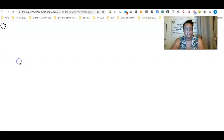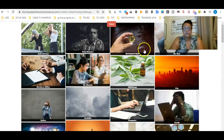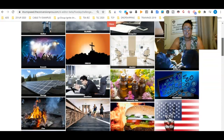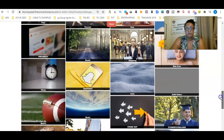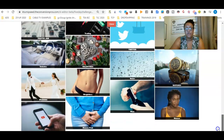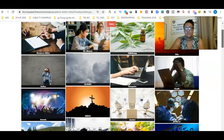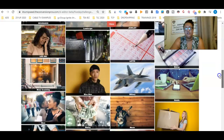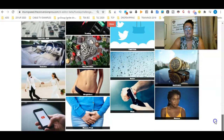So the first thing I want to do is change the background. And the great thing about the Conversion Pros is no matter what your niche, product, service, opportunity, they have all types of images and things like that where you can customize a professional capture page. In my case, I just simply want to make it a colored background. So what I'm going to do is scroll up to where I see colors. Let's see. Did I scroll past it? I probably did, because I'd be moving too fast.